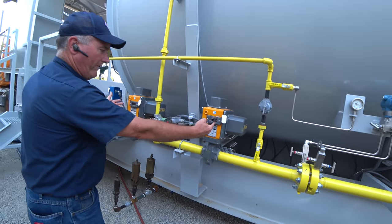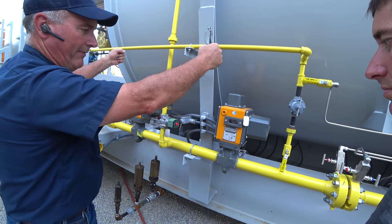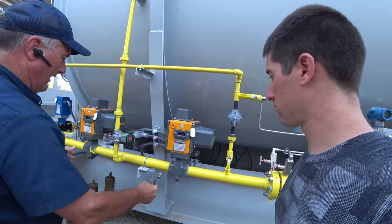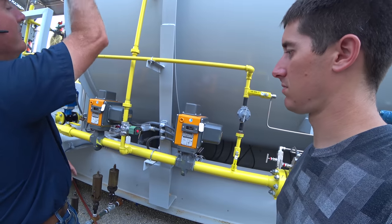These are the fuel shutoff valves, what we call a guillotine valve. They're opened by a big motor and held by a little bitty spring, and as soon as you hit trip, a big spring slams them shut. And then this one here opens in the middle and dumps any remaining propane to a vent.